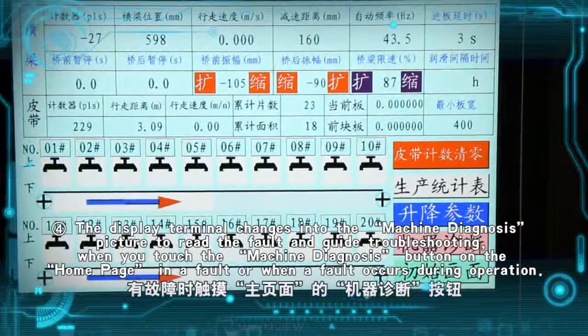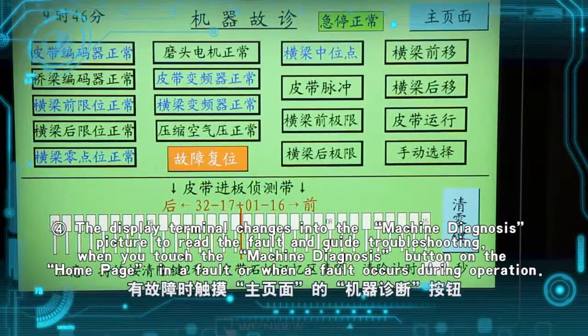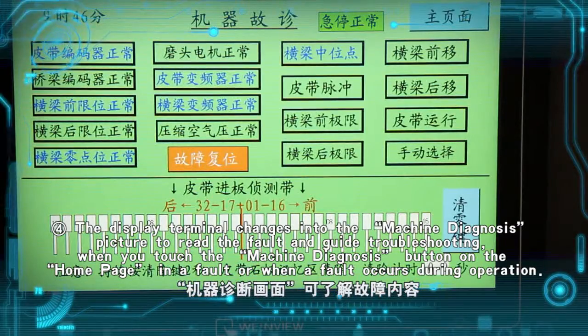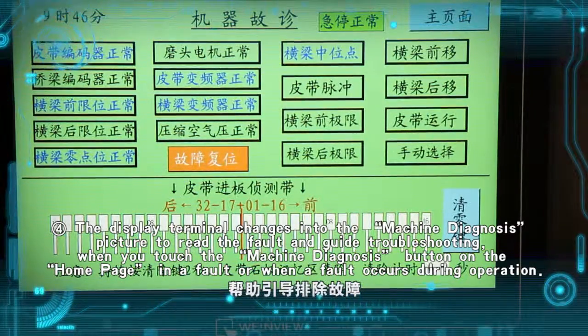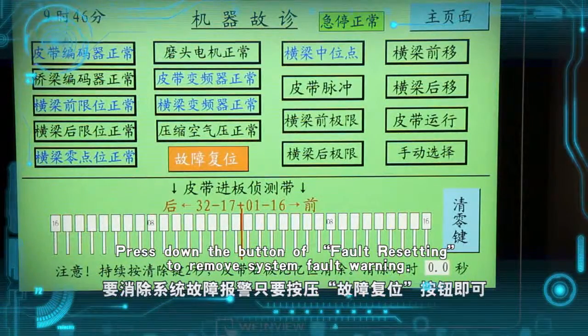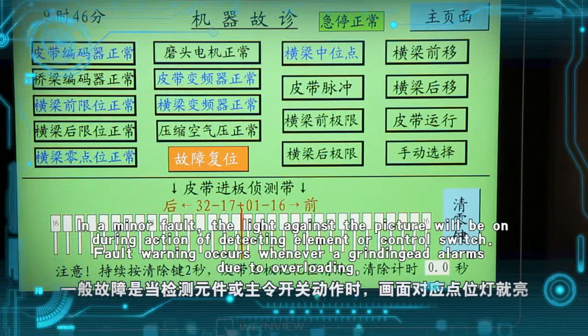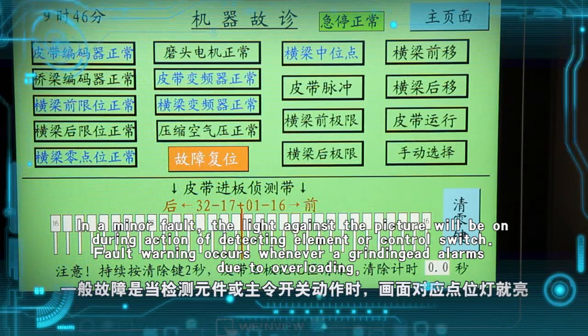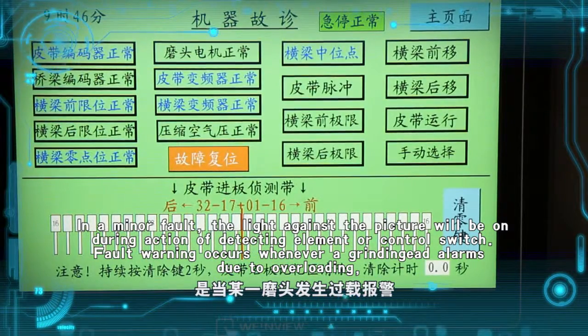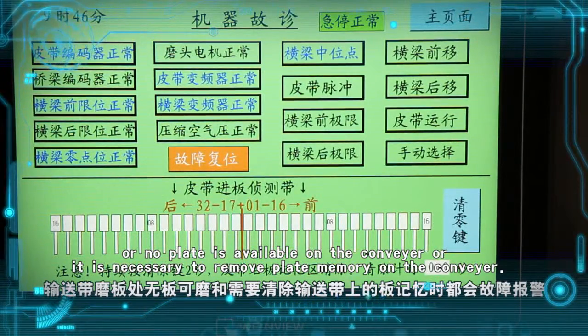4. The display terminal changes into the machine diagnosis picture to read the fault and guide troubleshooting. When you touch the machine diagnosis button on the home page in a fault or when a fault occurs during operation, press down the button of fault resetting to remove system fault warning. In a minor fault, the light against the picture will be on during action of detecting element or control switch. Fault warning occurs whenever a grinding head alarms due to overloading, or no plate is available on the conveyor, or it is necessary to remove plate memory on the conveyor.